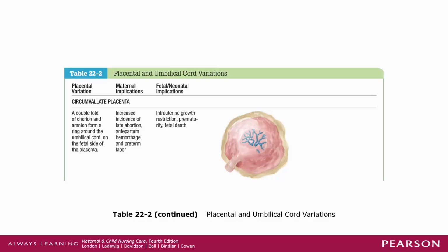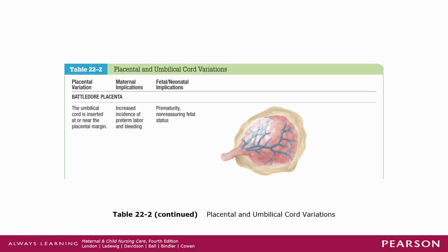So our circumvallate placenta, so you kind of see there that little ring or circle of no membranes, and those vessels are exposed. So they could be easily damaged and cause bleeding. Here's our battledore placenta, where the umbilical cord is not attached centrally on the placenta. It's attached to the edge of the placenta, and so those vessels around there are prone to bleeding.